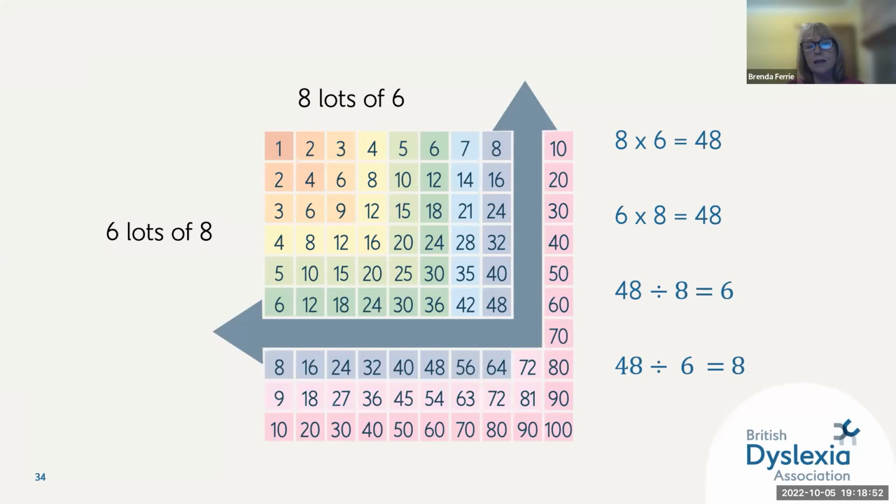And then you do the triangulation, where you have 8 times 6 is 48, 6 times 8 is 48, because you can go up and down on that grid. You've got 48 divided by 6 is going to give you 8, and you've got 48 divided by 8 is also going to give you 6. So this is such a powerful tool. And when they understand how you get there, it can be used, as I say, for all multiplication and division facts.